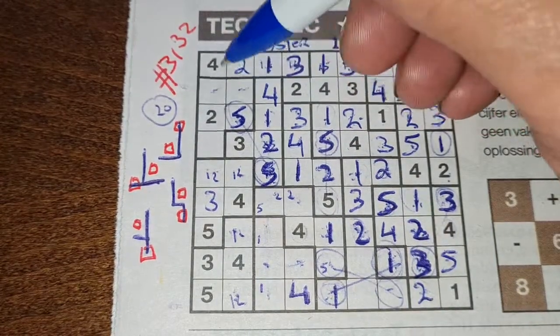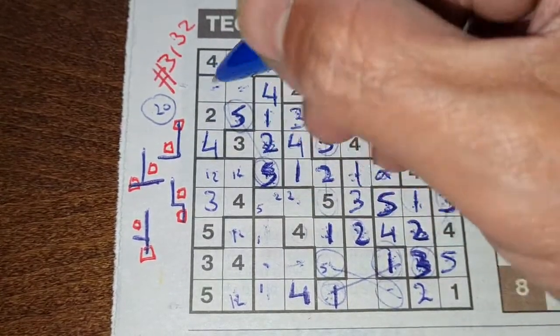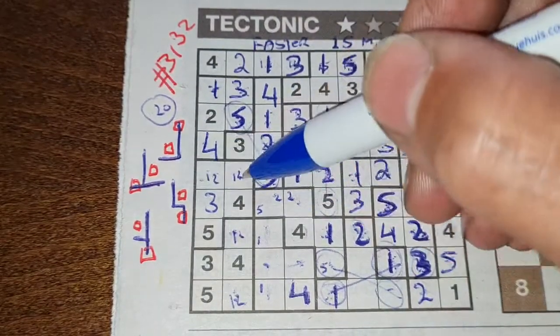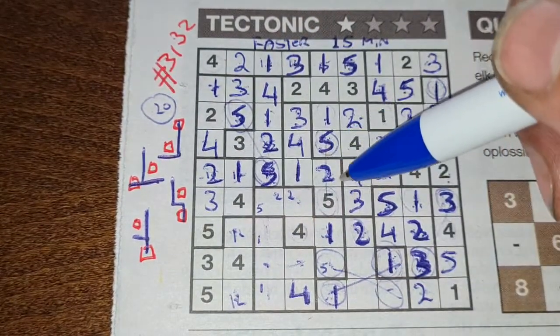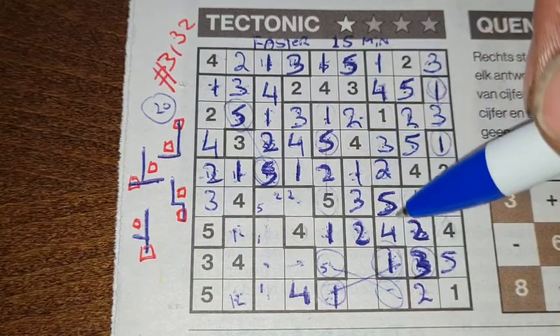These two boxes cannot be a 4, so 1 box left for the 4 should be here. 2 numbers left in this area for the numbers 1 and 3. We see here 1, no 1 there, 1 should be here, and the 3 goes there. The 1 and the 2 here, we see here 2, no 2 there, 2 should be here, and the 1 goes there. Then the 1 and the 2, okay.